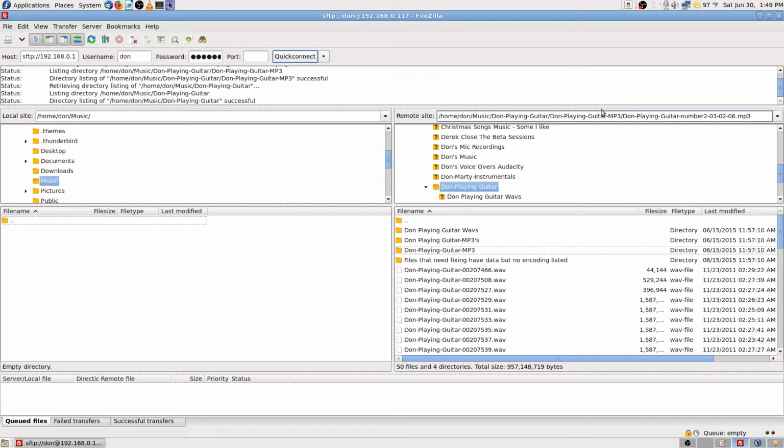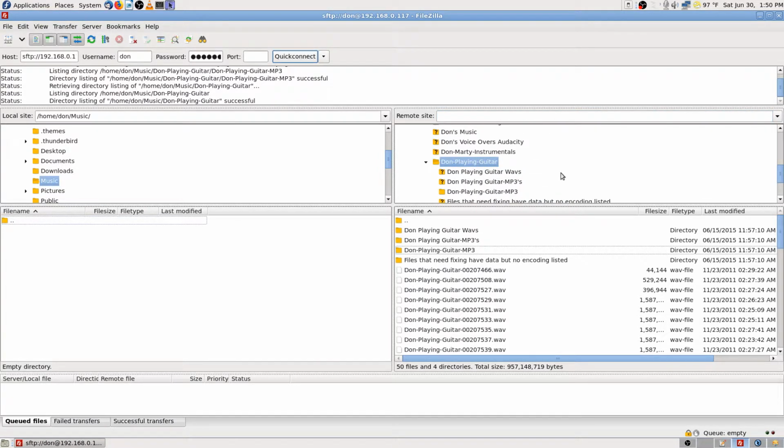I only want the MP3s folder, I believe. No, wait. Oh. See, if I try to copy that whole thing, well, there's not that much stuff. So if I do just, it didn't work that time. Well, I'm already there. Okay. Yeah, see if I go up a little bit, you can see I have waves, MP3s. I actually have MP3s twice, one with an apostrophe S and one without.